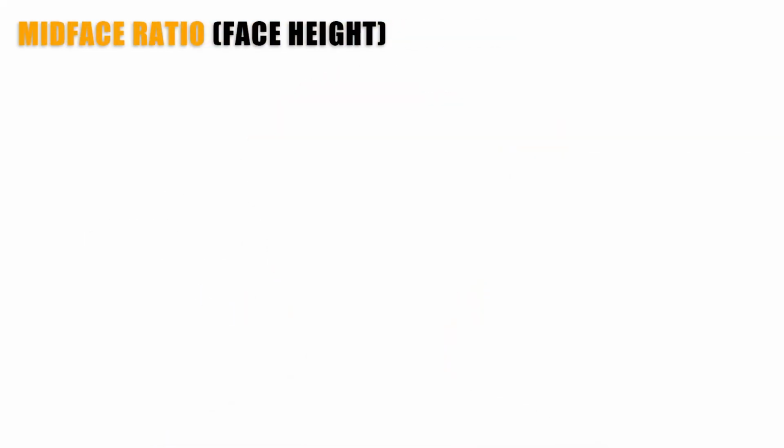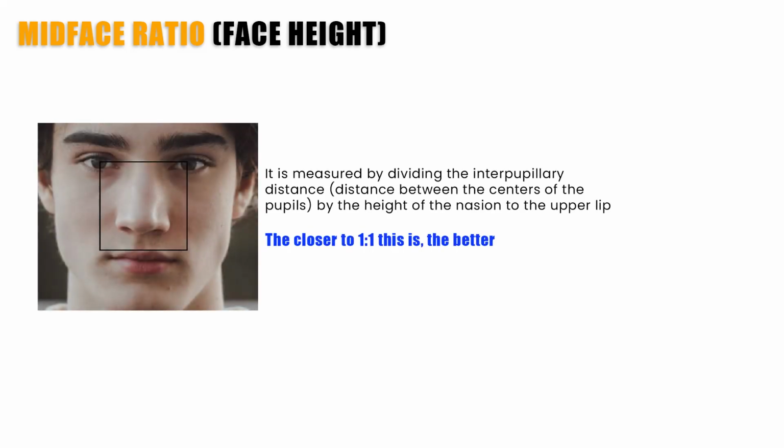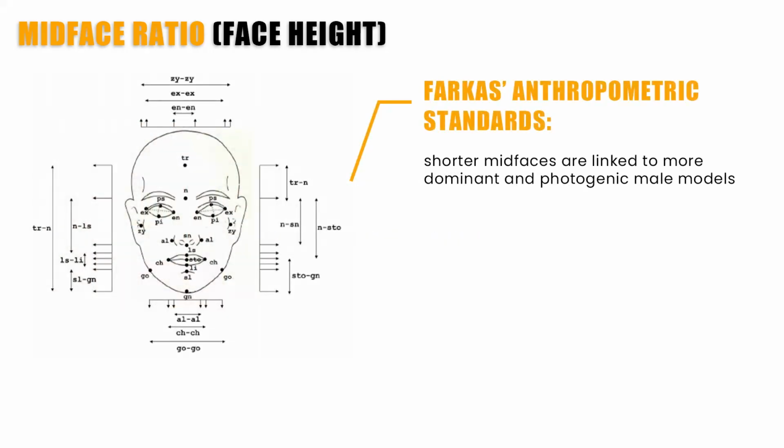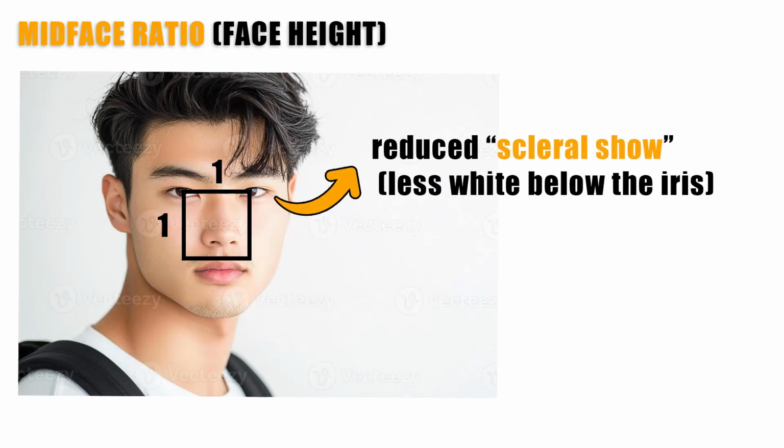Second, mid-face ratio, lower eyelid to upper lip and total face height. When it comes to the ideal, the lower third should not exceed a third of the total facial height. The mid-face ratio is critical, especially for Asian men, where a longer mid-face can exaggerate youth or weakness, depending on the context. According to Farkas anthropometric standards, shorter mid-faces are linked to more dominant and photogenic male models. Short mid-faces mean reduced sclera show, less white below the iris, a crucial cue for youth and symmetry. A longer mid-face, on the other hand, draws attention away from the eyes, where most emotional and aesthetic judgments are made.